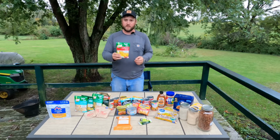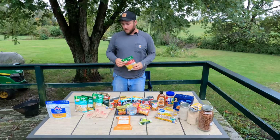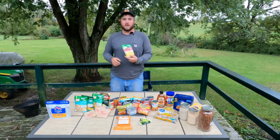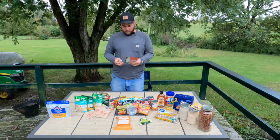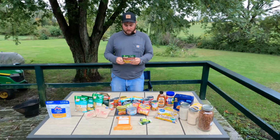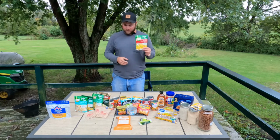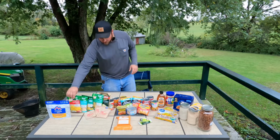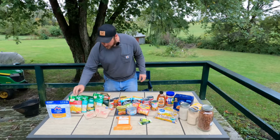But these are super easy, and it's a whole meal, and it's pretty light. So you can throw a couple of these in your bag whenever you go camping, and it's pretty easy to make. You just boil some water again, add this stuff. Now you will have to simmer it, so keep that in mind. And they make several different kinds here.